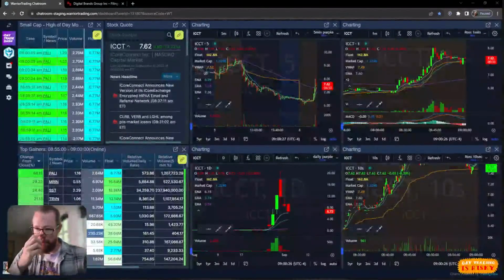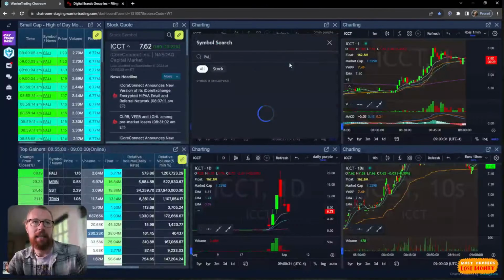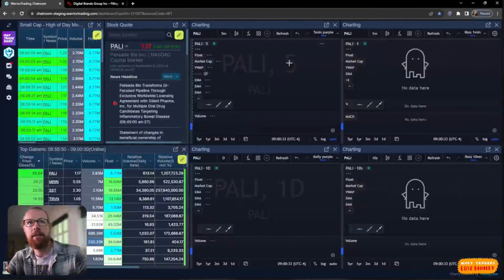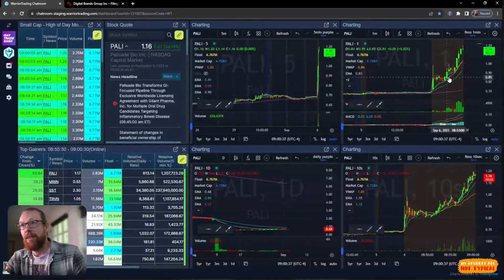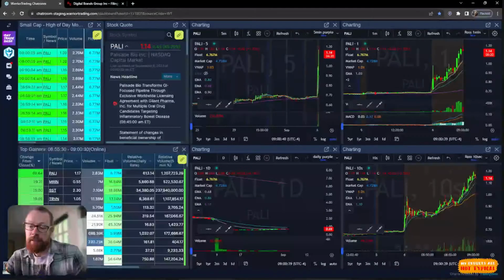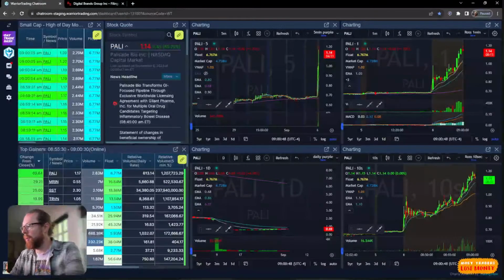All right, so we're at the top of the hour here, 9 a.m., and PALI has been just hitting the scans. Nice move from 70 cents all the way up to $1.20. It's a little on the cheaper side, obviously. It's not my favorite price range to trade, but it's making a move, so it's probably worth watching.